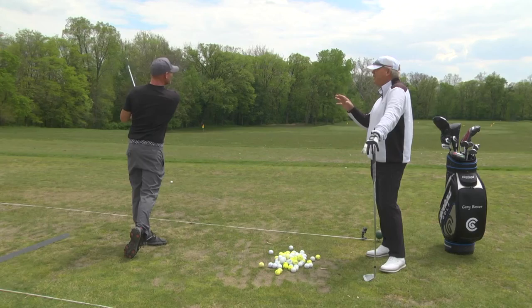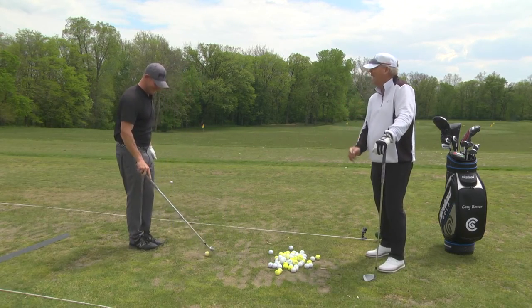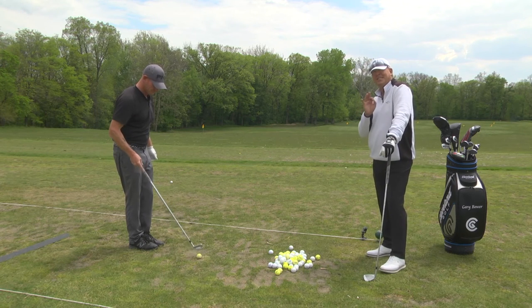Okay, a little thin on that one, a little bit up and out of the shot. So he came up a little bit, a little bit of a sway. We blocked it or pushed it just a little bit to the right.